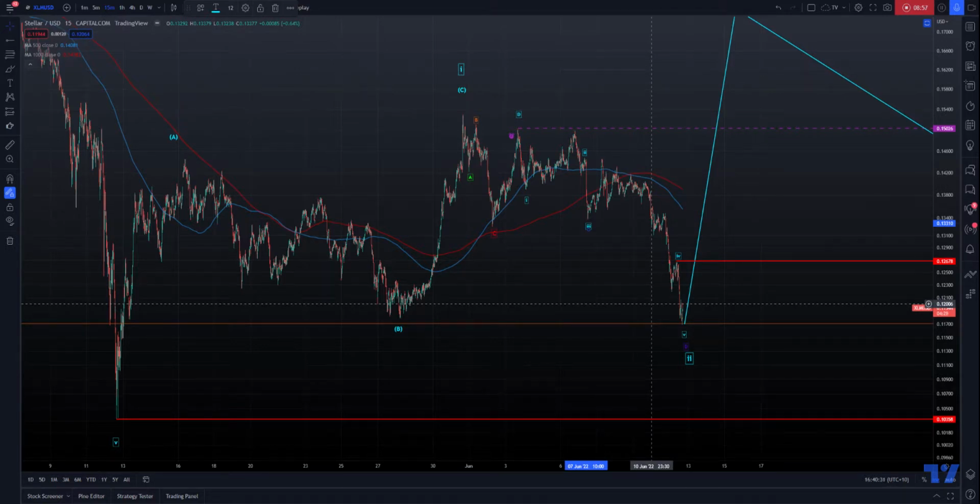Whenever that crash or that top does come, I will definitely be one of the first to let you know. But for now, I think it's important to just think of the future, stick to your game plan, and everything will work itself out from there.